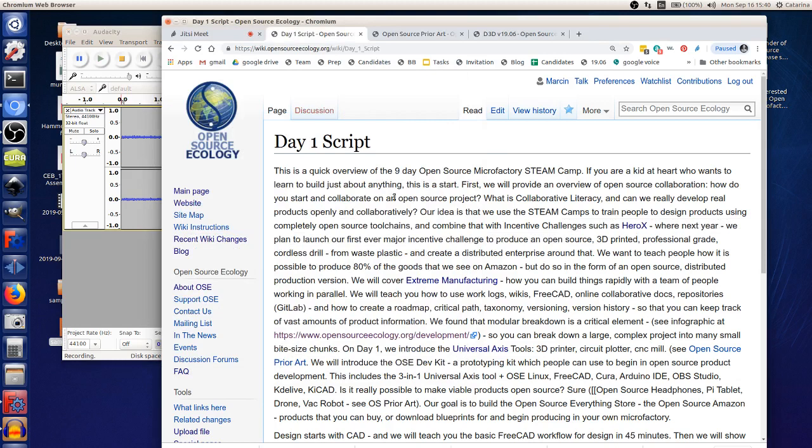This is a quick overview of the 9-day open source microfactory Steam Camp. If you are a kid at heart who wants to learn to build just about anything, this is a start. First, we will provide an overview of open source collaboration. How do you start and collaborate on an open source project? What is collaborative literacy? And can we really develop real products openly and collaboratively?